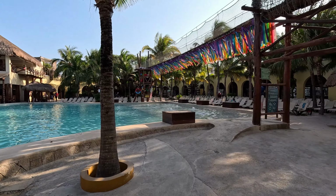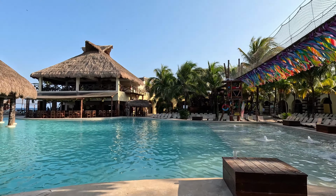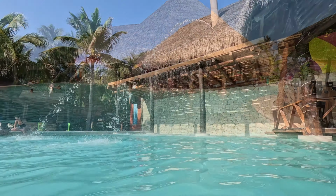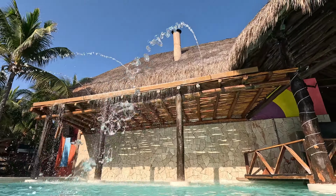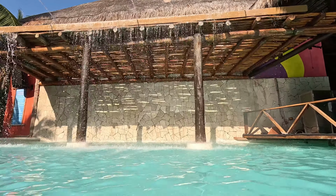And over here we've got the main pool that we already saw the backside of earlier. The swim up bar. They've got these awesome little sprayers out here. If it's hot, come under here. It was really relaxing. The water wall.